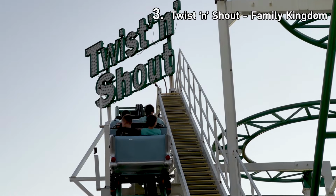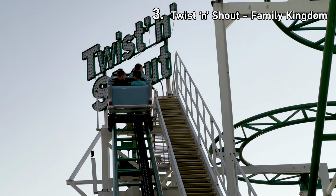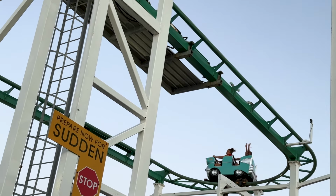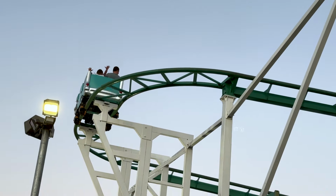Number 3. Twist and Shout, Family Kingdom. Back to Family Kingdom we go for the second largest coaster in Myrtle Beach. Twist and Shout has had an eventful existence, having been located at 2 other parks in New Jersey and Arkansas before ending up at Family Kingdom in 2013.